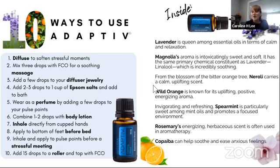And then we have rosemary. Okay, we know rosemary is so great for memory. So in addition to this one, it's going to be great in the blend. It just really evens out that scent. And then copaiba, of course, is known and well documented for easing anxious feelings. So this blend is designed for 2020. So if you have not yet tried to use this blend, this is one you need to put in your diffuser this year. In fact, I put it in this morning.